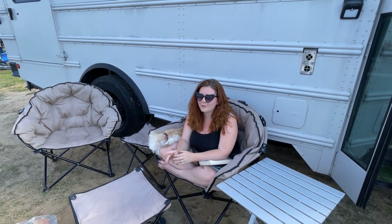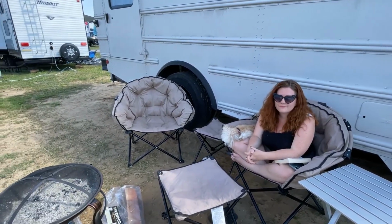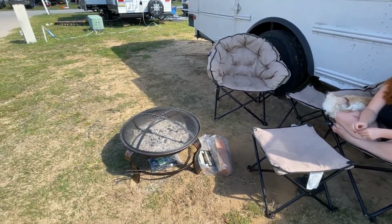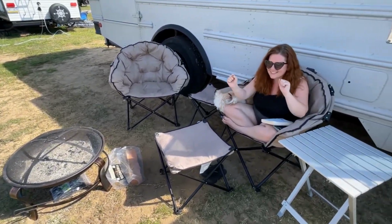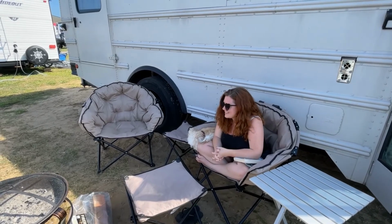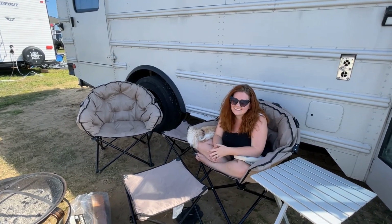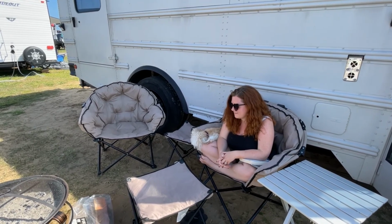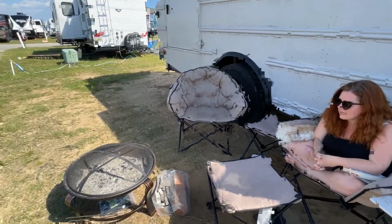So we bought a speaker we can take on the beach, we can take on the lake, we can have out here, and we don't have to worry about it. And we got a nice fire pit. It looks nice, but it's actually a cheap fire pit, and we got it for just over $20. We're actually just going to leave that here. My parents have a place pretty close by, and we'll just leave it at their place because it is a little bit too much room to try to keep with us to travel.